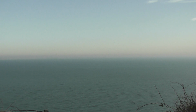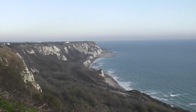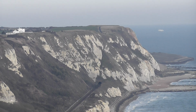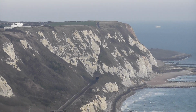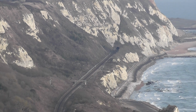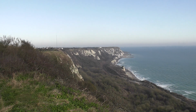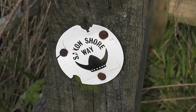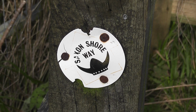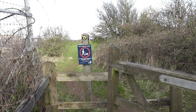Post-Brexit. Looking towards Dover, with the railway line going into the rock over there. Always reminds me, save the White Cliffs, of the view of Bray in Ireland, where the railway line goes into the rocks. Not sure, I think it's Granny over there, I can't remember. We're now also joining the Saxon Shoreway, I notice, as well as the North Downs Way. First kissing gate of the day, so must be getting rural.